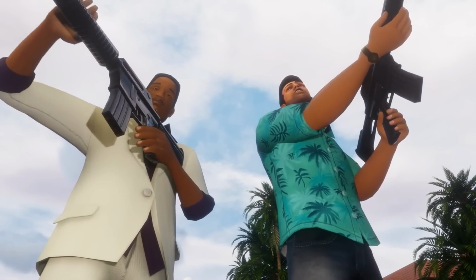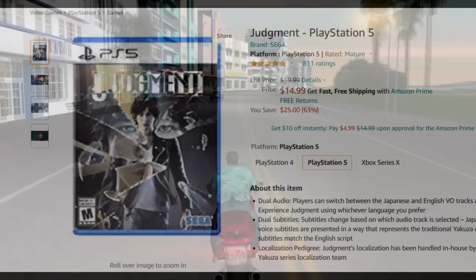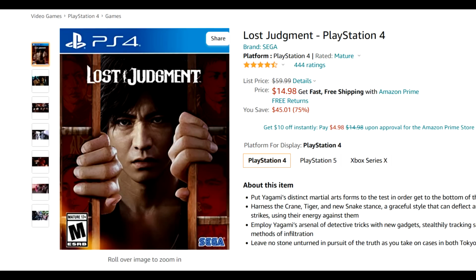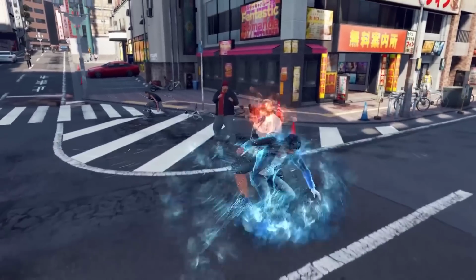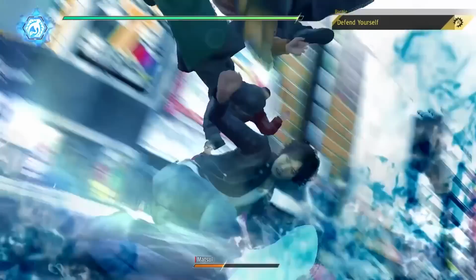Next up, again, these might be some of the best deals available across the entire sale. Judgment and Lost Judgment, $15 a pop at Amazon. What? This is insane. Judgment is fantastic, and Lost Judgment is fantastic as well. Lost Judgment had not gone on sale below, I want to say, $25 to $30, and if it did, it was very rare you saw a price point for that.